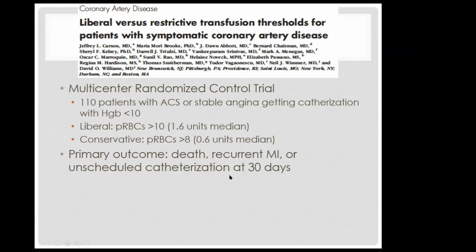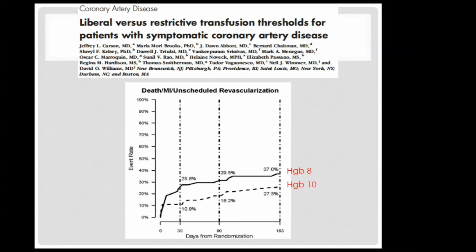And they looked again at death, recurrent MI, or unscheduled catheterization at 30 days. So similar outcomes that they were following. And what they found is the people who had hemoglobin of 8, well, they died more often, and it was statistically significant compared to the hemoglobin of 10. Well, sorry, it wasn't statistically significant. I don't have the p-value. It was 0.054, so very close to being statistically significant in the liberal group, having better outcomes. So this goes against what we just saw, and so I think we certainly need more randomized controlled trials to evaluate what's the best thing to do in this situation.